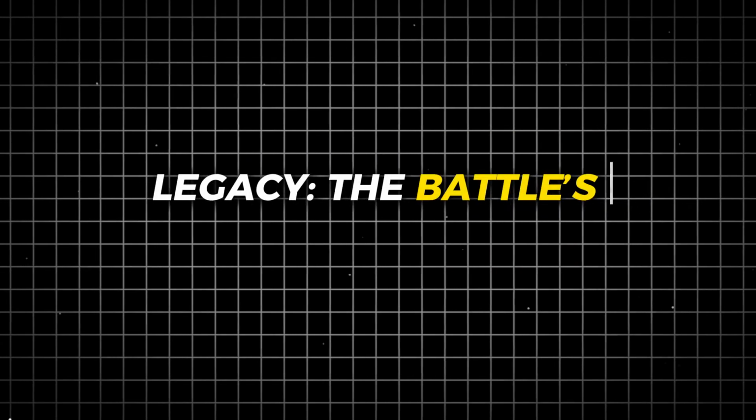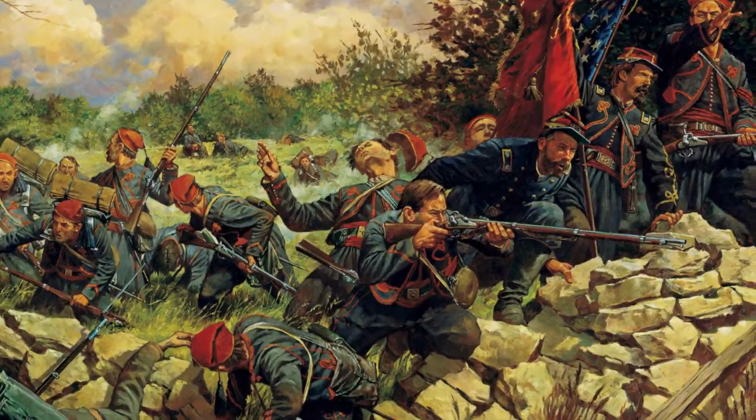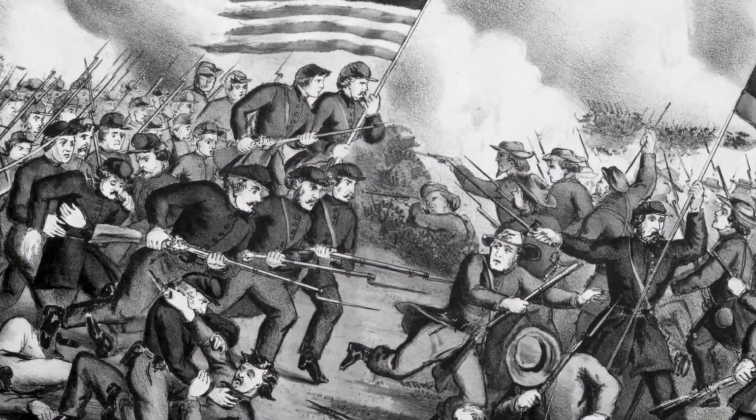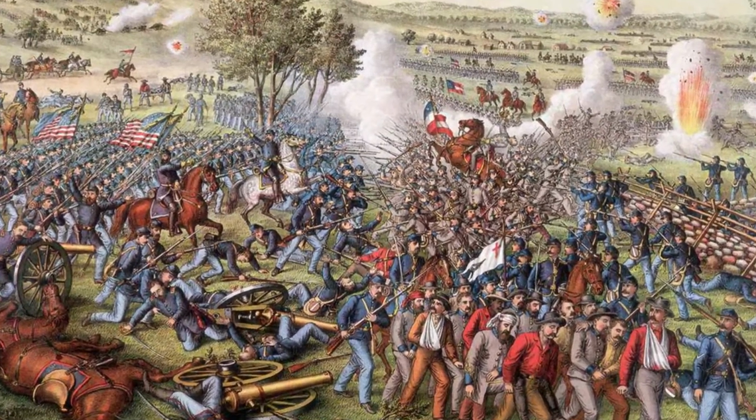Legacy. The battle's impact. The Battle of Antietam is remembered as a turning point in the Civil War. It halted Lee's invasion of the North, gave Lincoln the confidence to take a bold step toward ending slavery, and showed the world that the Union still had fight left in it.